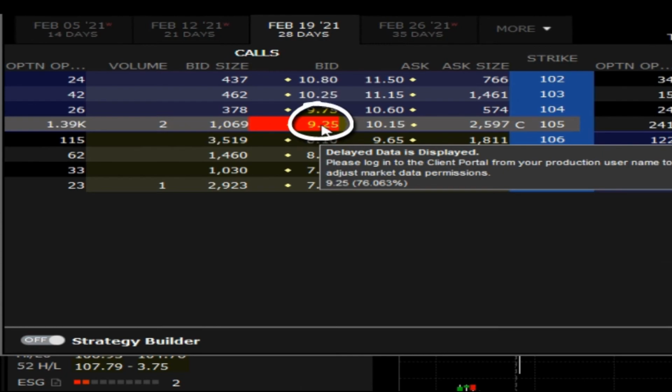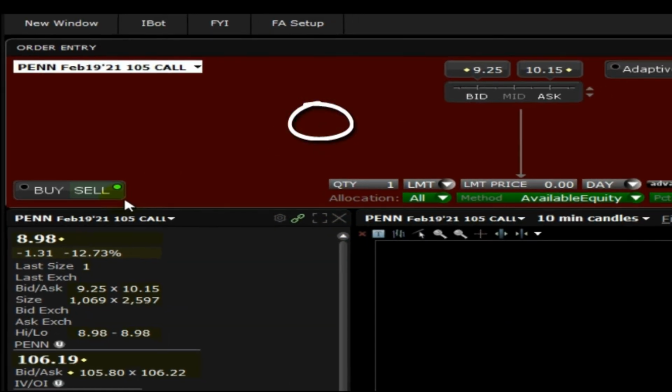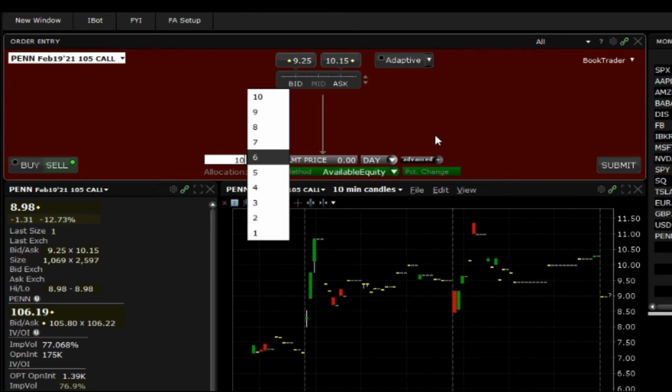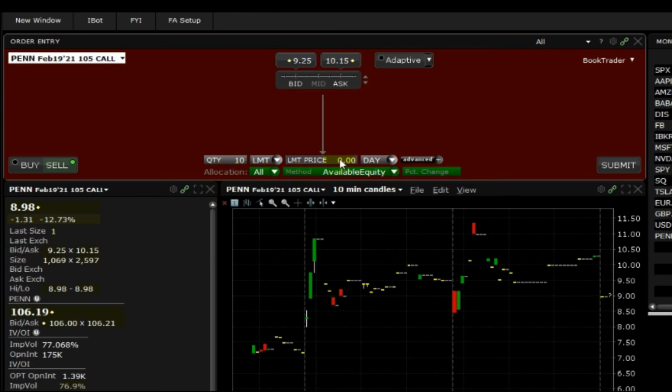So you click on the bid. And that builds the order you're going to sell. Remember, we have 1,000 shares, so that's 10 contracts. One contract is 100 shares. So 1,000 shares is 10 contracts. Let's just go at the market. We usually get a pretty good fill here from Interactive Brokers.